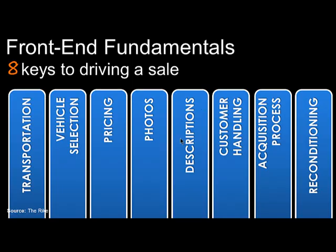Well, if you joined the last webinar in the series, you may remember Mark Rikus. His organization consults and offers thought leadership for the automotive industry. Well, the folks over at the Rikus Group conducted a qualitative analysis to understand the fundamental functions of a dealership's operation, and they came up with these 8 what we call keys to driving a sale. Today, we're not going to look at all 8. We're going to focus on 5 of those 8 areas where a dealer can have the most impact on driving influence and preference for your dealership.